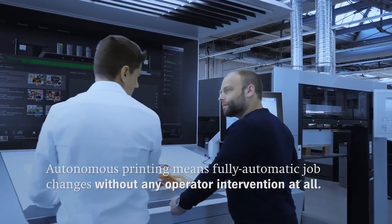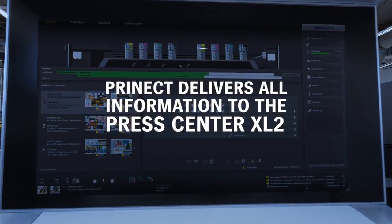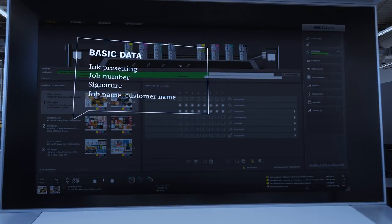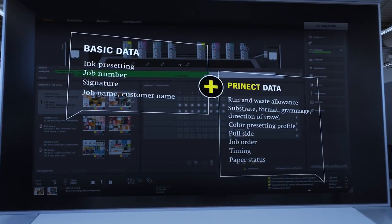Autonomous printing means fully automatic job changes without any operator intervention at all. With Prinect, all the digital information needed for production is available directly at the Press Center XL2.